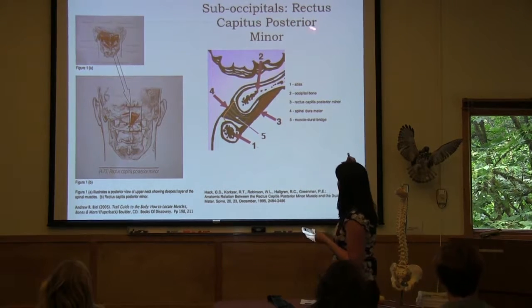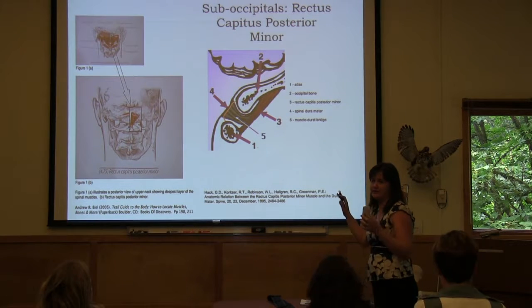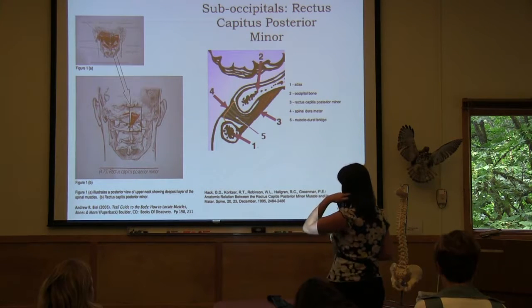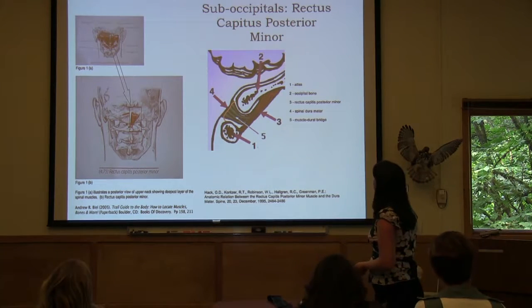So what it is is the rectus capitis posterior minor. I'm just introducing this because I'm looking at the power areas of the spine. For me, the power areas are the pelvis, particularly the sacroiliac joints, the thoracolumbar junction, and then obviously the base of the skull and the top of the neck.